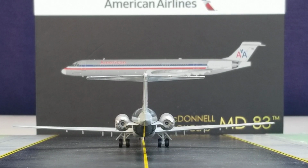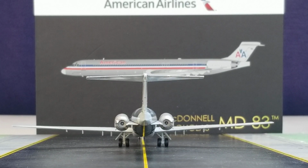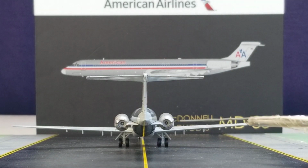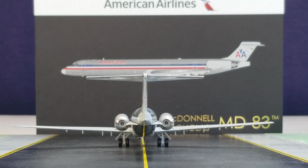Now you're looking at the American Airlines McDonnell Douglas MD83 aircraft from the rear view angle, okay? You also see the engine thrusters there, as well as over here as well, okay?